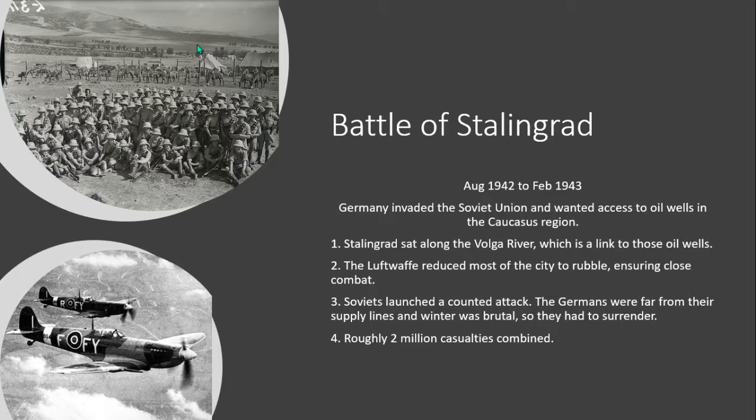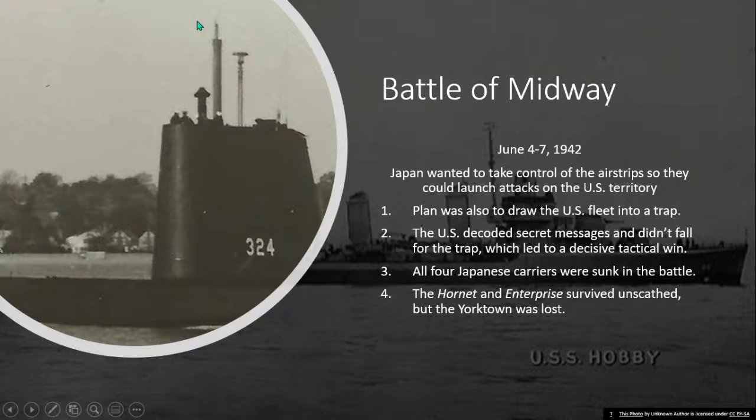There were roughly 2 million casualties combined from both sides, but over 1 million of those were Soviet troops. There's a lot of death on the Soviet side. Even though they won, it came with great sacrifice.